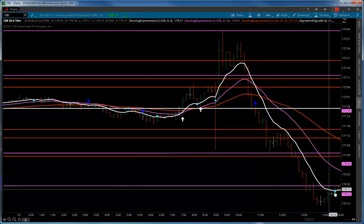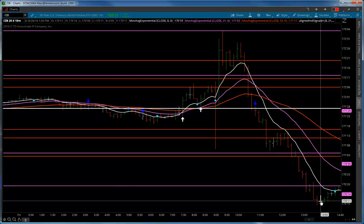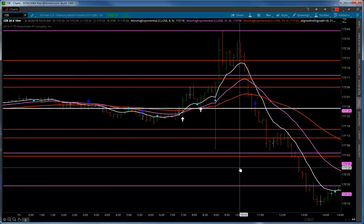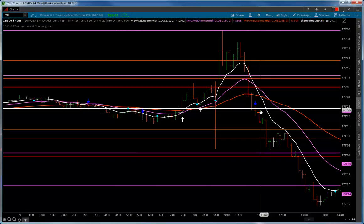No signal reversal. So yeah, you're at 25, and you're at 170.11. So 170.25 was one full point, and then another 10 ticks. So you could have, I could have, but I wasn't around. You could have snatched 40 ticks out of a Friday afternoon. Huge.